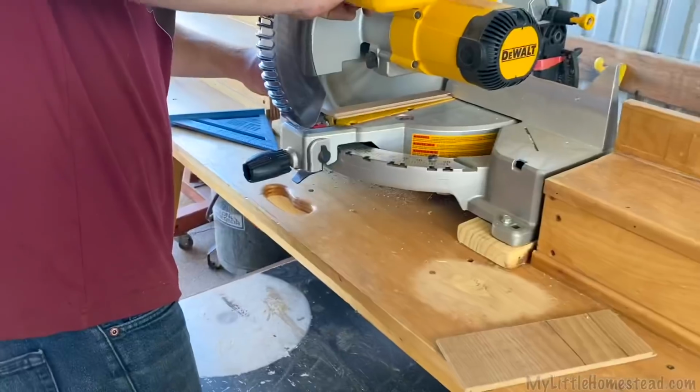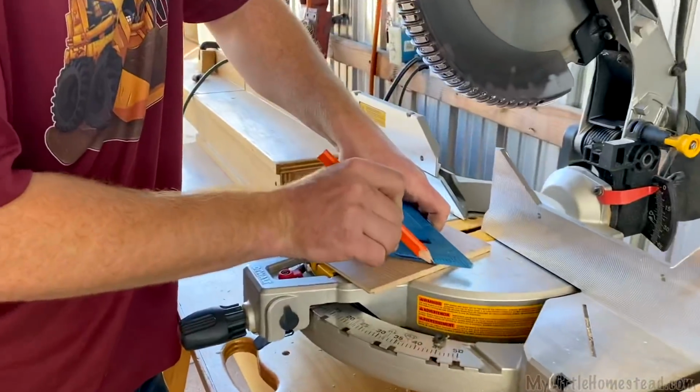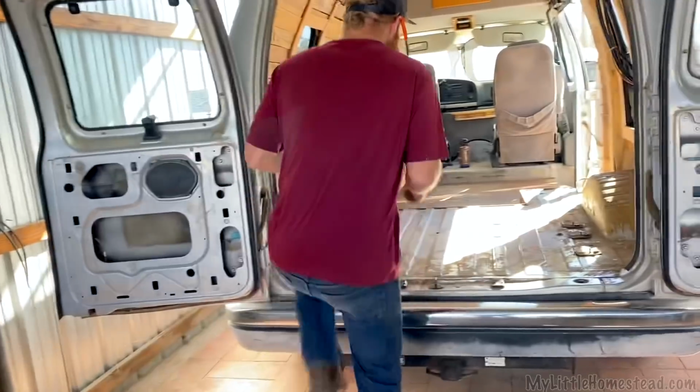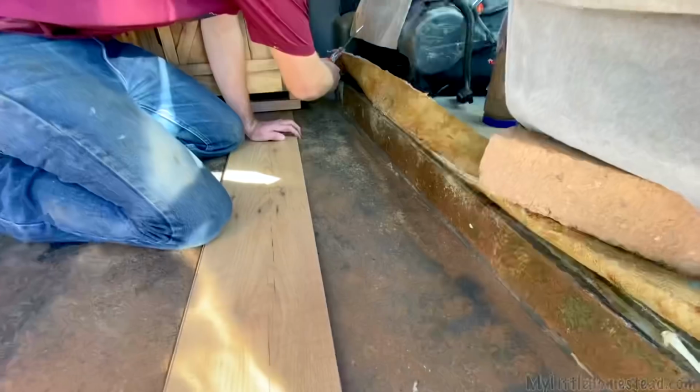I think I'm just going to start. I have one kind of complex cut, and then really they're going to be super simple cuts for this first section. I think what we're going to do is glue them down as we're clicking them together.